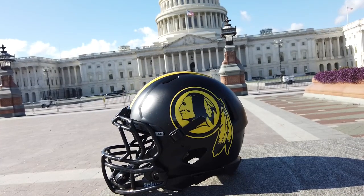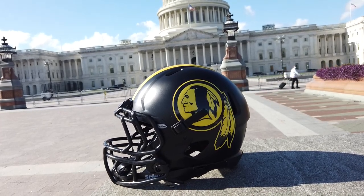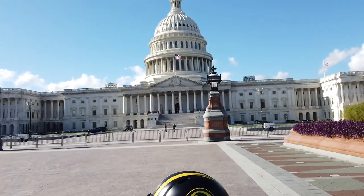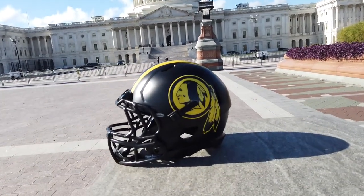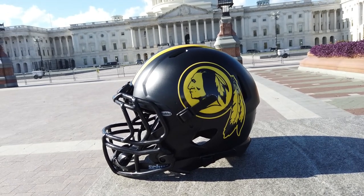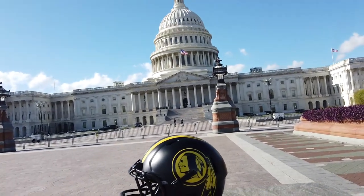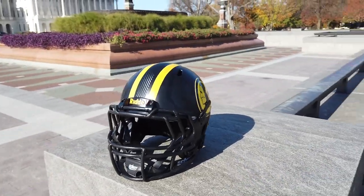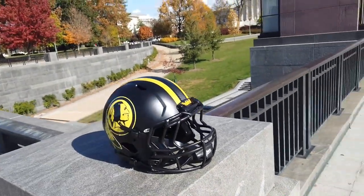Here it is again, ladies and gentlemen, my masterpiece, my Washington Redskins Eclipse helmet, custom Eclipse helmet here on Capitol Hill, as you can see. There's the Capitol building. And here is my helmet, my masterpiece. I think I'm going to keep it for a while before I sell it. I don't think I'm going to sell it, even though it is a beautiful helmet and will probably sell immediately. I want to keep it on display in my house for a while until such time as I grow weary of it, which will never be.